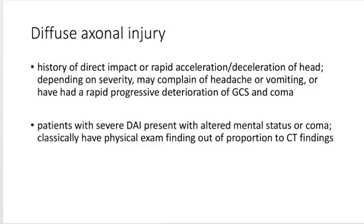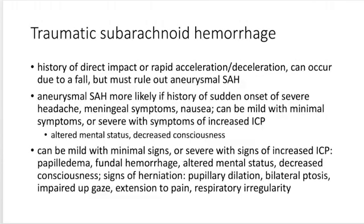DAI, diffuse axonal injury. This is a direct impact or rapid acceleration, deceleration of the head. Again, Contra-Q can help with this one, delineate this one a little too. Headache, vomiting, and they may rapidly deteriorate of the GCS and into coma. If they're severe enough, will present with altered mental status and coma. Traumatic subarachnoid hemorrhage, direct impact, rapid acceleration, deceleration due to a fall, must rule out an aneurysmal subarachnoid.